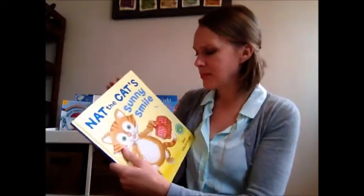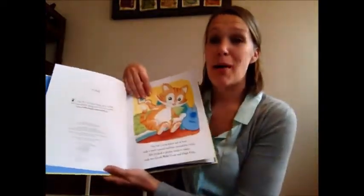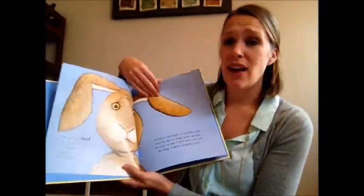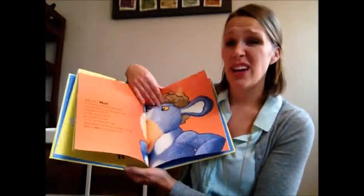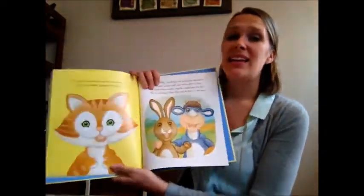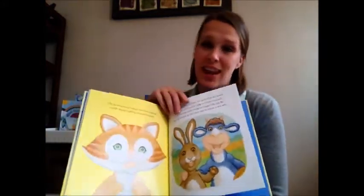We have Nat the Cat, Sunny Smile. This is a great story about how your mood can affect others. Even if your friends are sad, you can cheer them up by being positive yourself. Nat the Cat wants to have a picnic, and he goes to invite his friends, but they don't want to go. They're in a bad mood. After he asks so many of his friends and they don't want to go, Nat the Cat gets sad. But in the end, his friends cheer up when Nat comes to visit them, and they come to the picnic and cheer Nat the Cat up. So everybody then has a sunny smile.